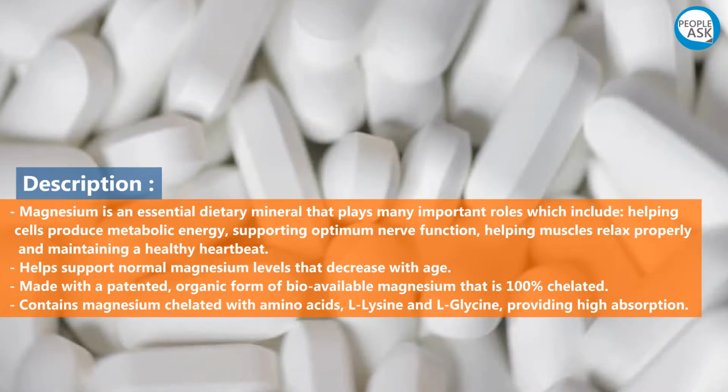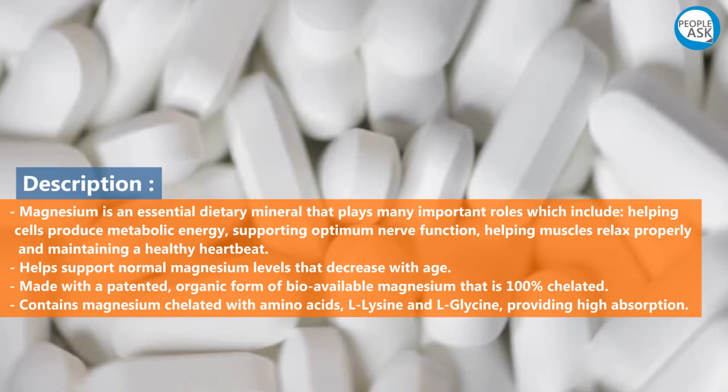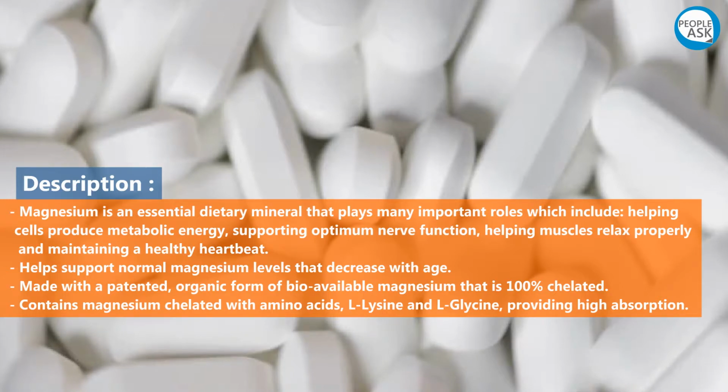Made with a patented, organic form of bioavailable magnesium that is 100% chelated. Contains magnesium chelated with amino acids, L-Lysine and L-Glycine, providing high absorption.